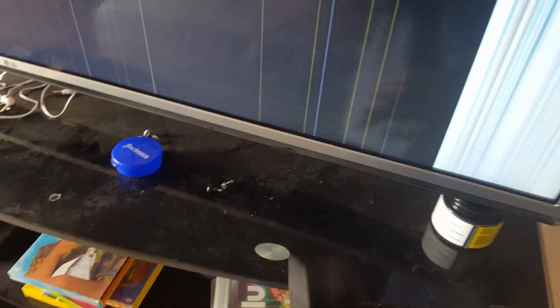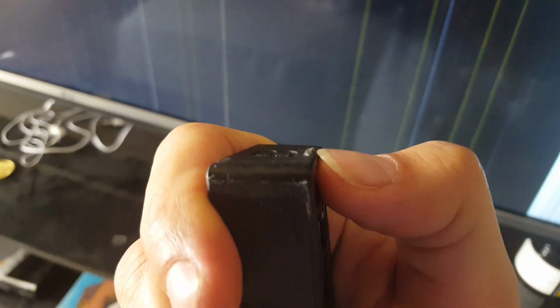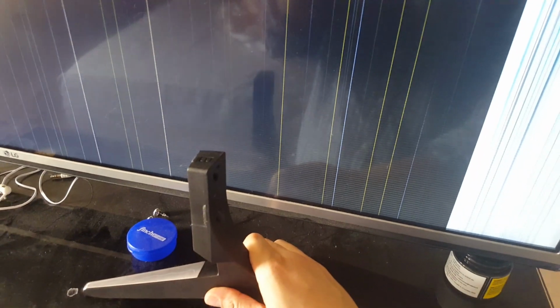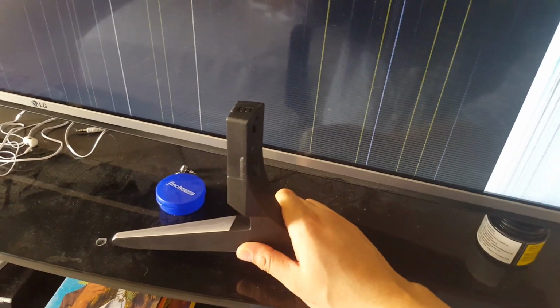The leg popped off my TV after about 8 months of it being there, because the safety tab right here, which is supposed to stick up about this high maybe, right? That sticks into a little sleeve inside the TV. That is what holds the leg in the TV, so the weight of the TV is held by the leg itself, right?